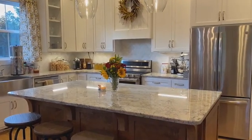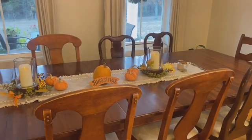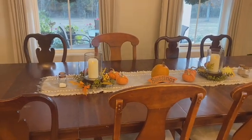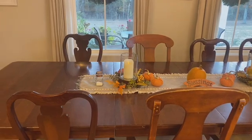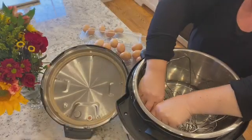We absolutely love hosting Thanksgiving and Christmas at our house. It's such a blessing to have all of our family gathered around our table and on the porch and around the island. Now, after a long day of work, it was time to cook supper for the family.